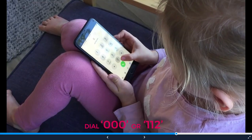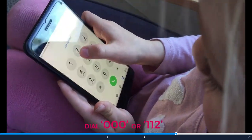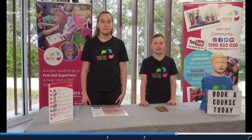You must always get some help. It is very important that you call 000, or you can try 112 on your mobile phone, or ask an adult as soon as possible. Remember, keep the person super still until the ambulance comes. They should never move. Help will come to them.